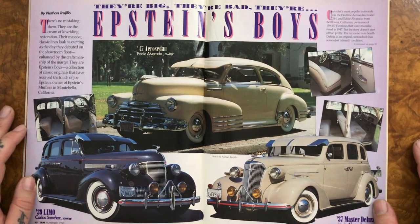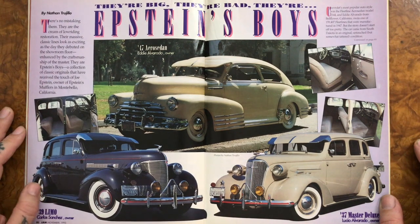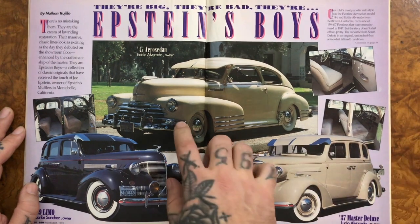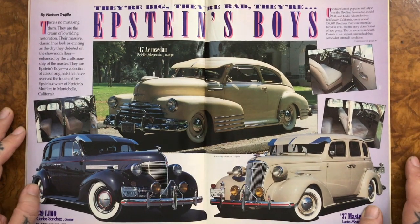Wow, Joe Epstein's voice. Those cars are just over the top, I think. Just over the top. The 39, the 37. That's a 40, what is that? I can't even see what that is. It's a 47. Beautiful fastback.